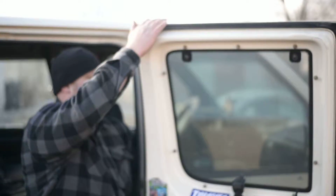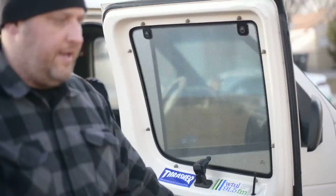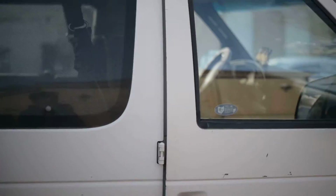And we'll go ahead and get in and start this van. There are some quirks with the van. Little things, for example, this door here, the passenger door doesn't unlock. It's an easy fix. We just never pulled the door panel off to fix the door, so you gotta reach around and open it from the inside.